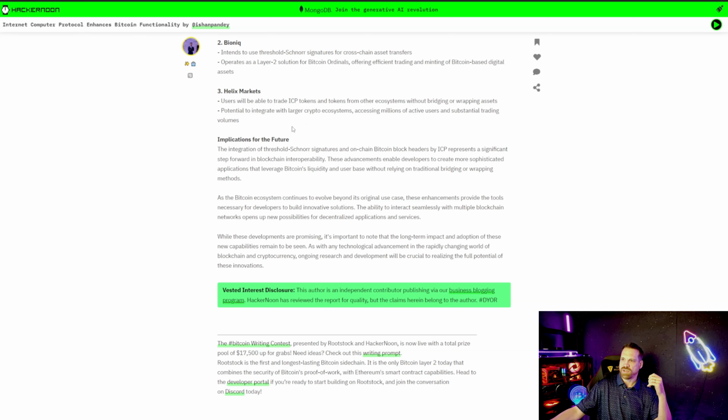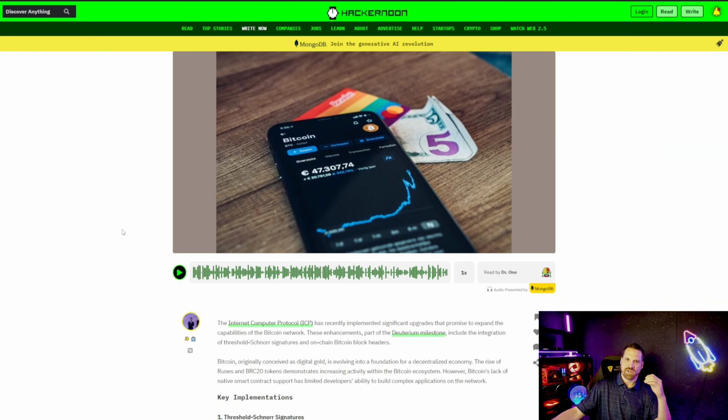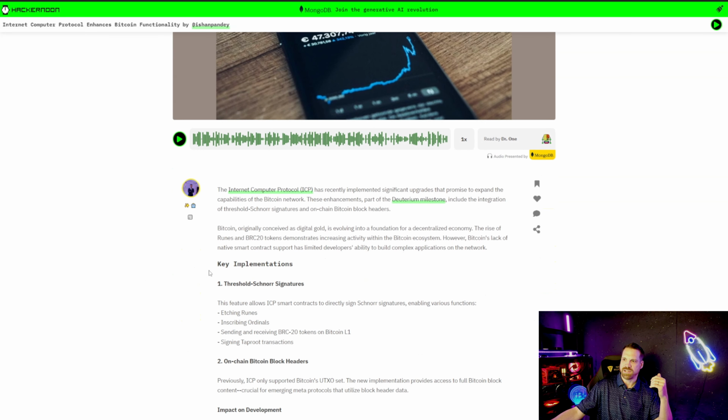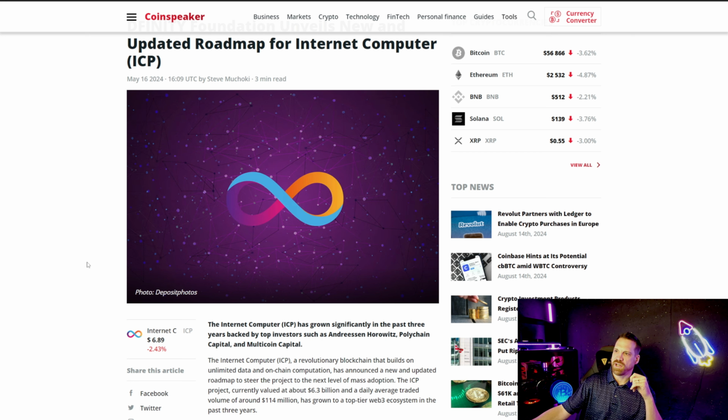And then they have the potential to integrate with larger crypto ecosystems, accessing millions of active users and substantial trading volumes. So that's pretty much the news for this Bitcoin functionality that they've enhanced with the ICP, the Internet Computer Protocol here. So we're going to take a look at this article here from CoinSpeaker. It's an updated roadmap for Internet Computer.